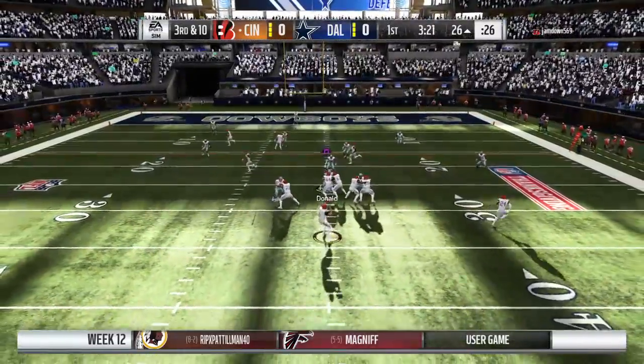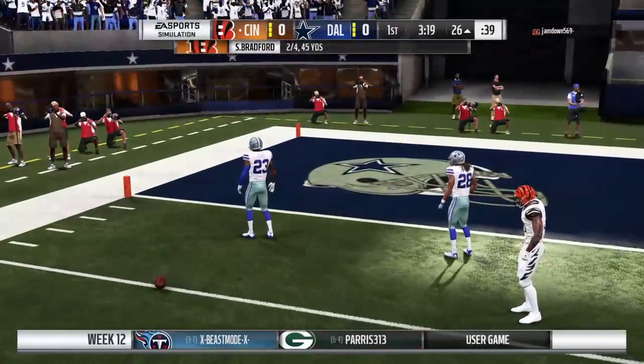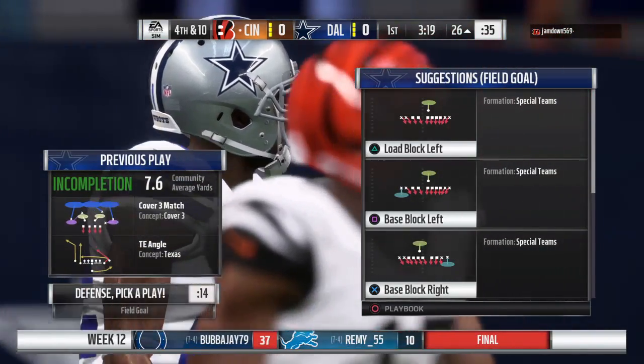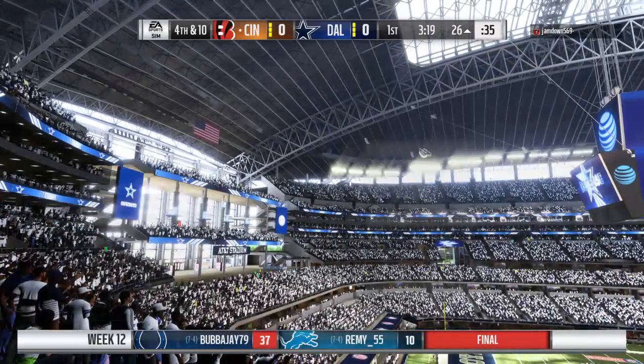On 3rd down, Bradford. Oh, he almost picked it. Nearly a turnover there on their opening drive. And that's a throw he'd like to have back. Now 4th down.